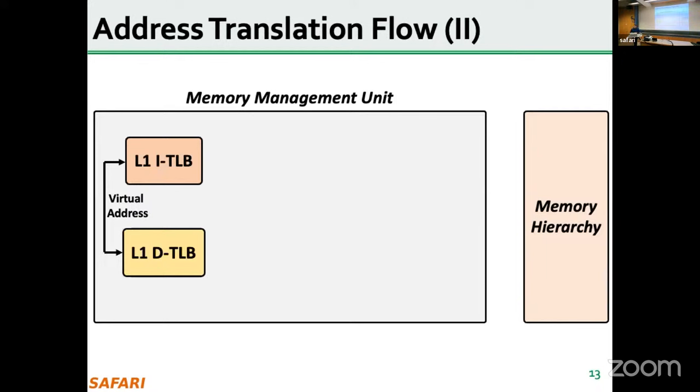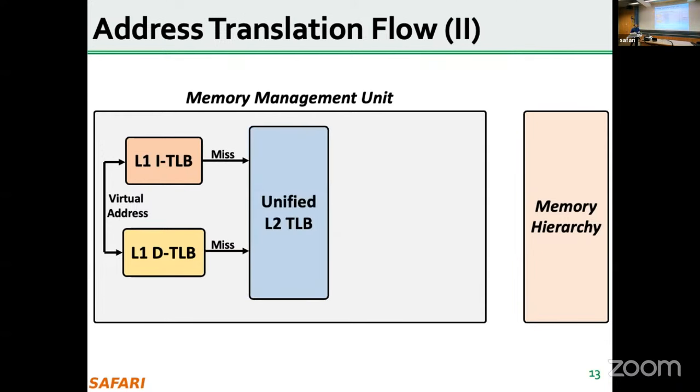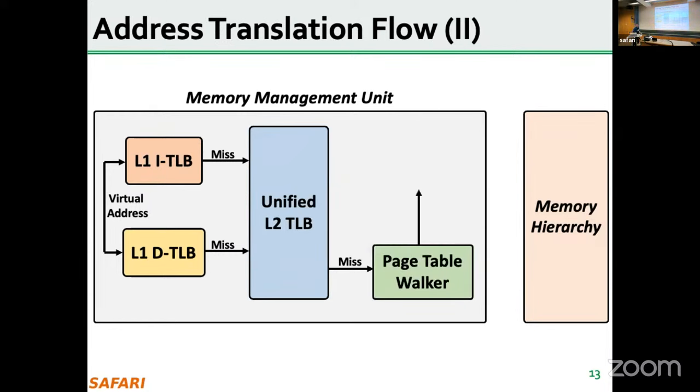First, we have a 2-level TLB hierarchy. 2 TLBs at the L1 level, one for instructions, one for data. If we receive a memory request for data, we probe the L1 DTLB. If we receive a translation request for instructions, we probe the L1 instruction TLB. If we miss in any of these structures, we look up a unified L2 TLB, which stores translations for both instructions and data. And if we miss in the L2 unified TLB, we need to trigger the page table walker.